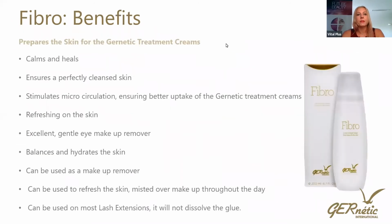So the benefits of our Fibro lotion, it calms and it heals. It makes sure that we're getting perfectly cleansed skin, which is really, really important, that we're making sure these clients are using Fibro correctly, and we'll look at that in a minute, to cleanse the skin correctly. It stimulates that microcirculation, as we shared, that is ensuring better uptake of the genetic treatment creams that we're applying afterwards. It's going to leave the skin nice and refreshed.